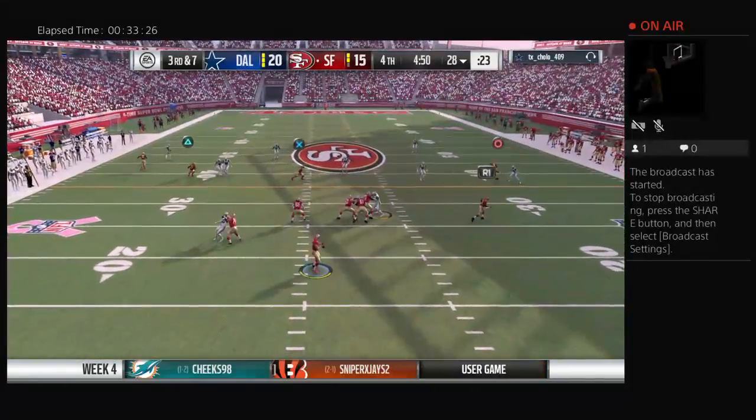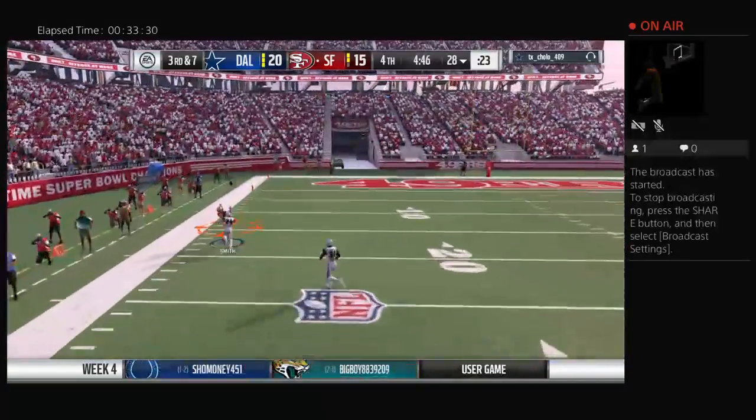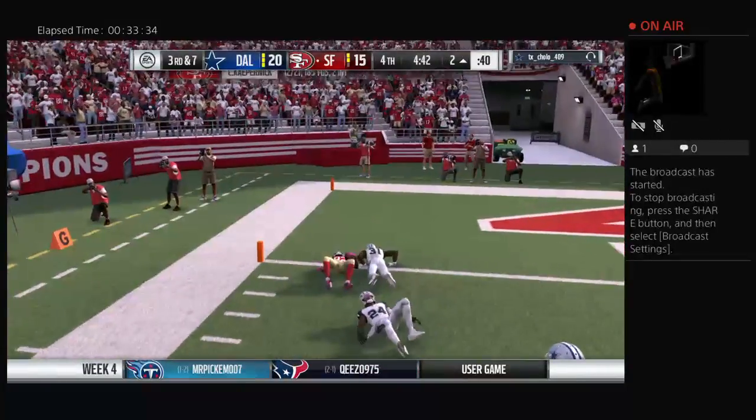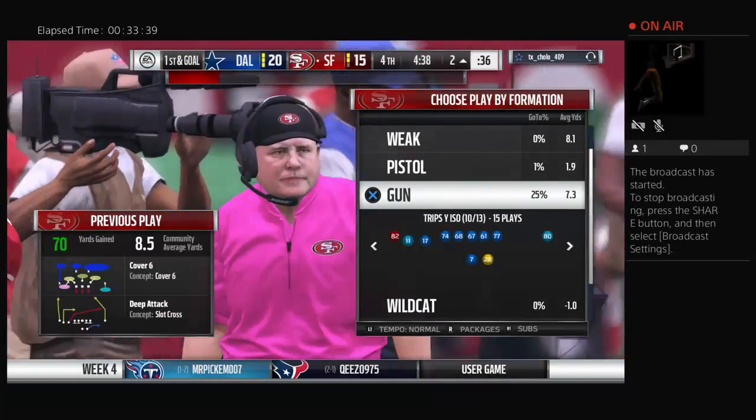On 3rd and long, it's Kaepernick. He's got time. He's going to let this one go deep. This is caught inside the 15. And oh, so close as he takes it all the way to the 2-yard line.